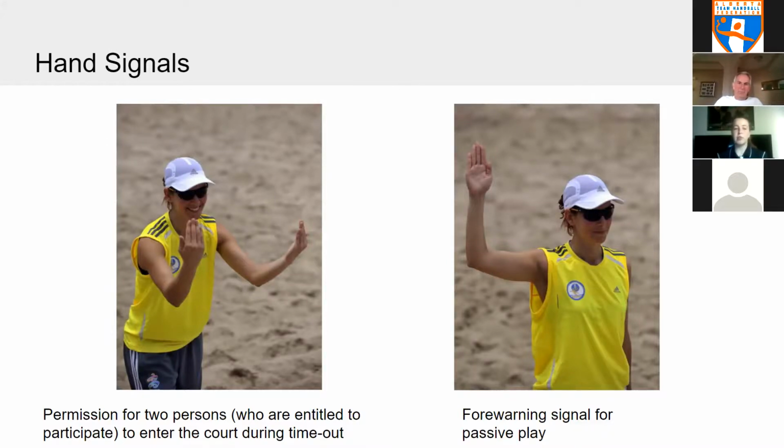Injuries happen, unfortunately. If an injury occurs on the field, we call the 2 people in. If a 3rd person enters the court, it is a substitution violation that has to be punished with suspension. And also, if the players are coming in before you call them or before you give them the permission to enter, also there we have to apply the substitution rules. And lastly, the forewarning signal for passive play.